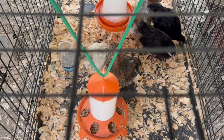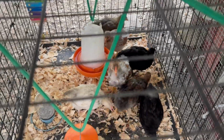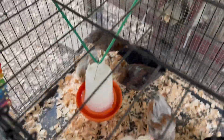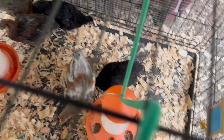Okay, hopefully I've solved this problem. And them knocking over their food and water. And you can see they're still able to drink. It's about 2 inches off of the ground.